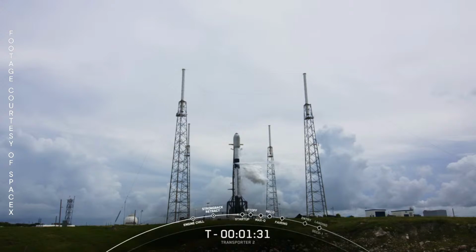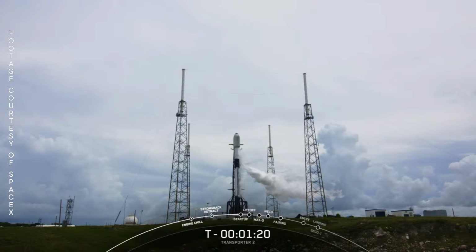You can start to see some white clouds starting to form around Falcon 9. That is normal and expected for us at this stage in the countdown. When the dense, cold liquid oxygen meets the warmer ambient air of Florida, it begins to condense and form the white clouds that you see on screen.